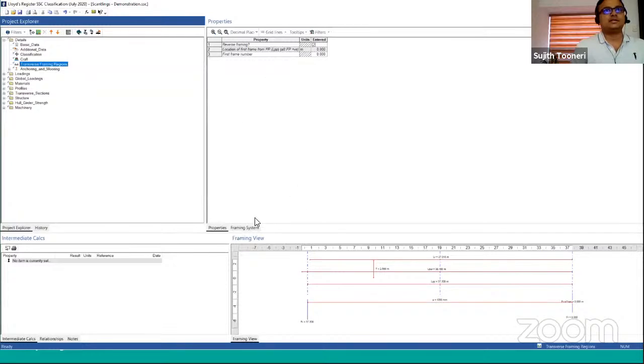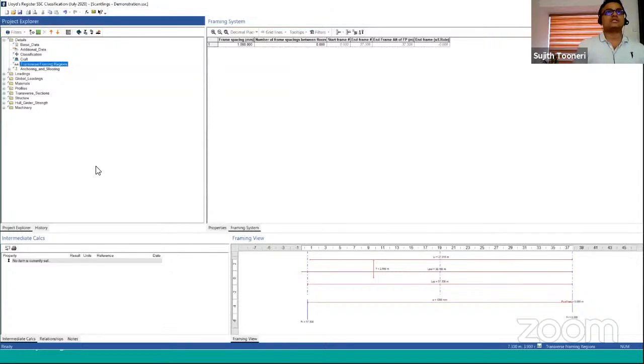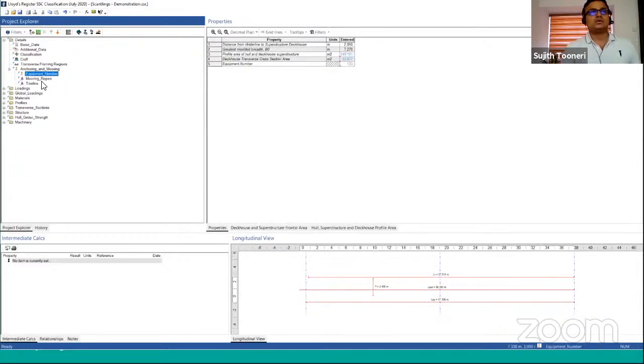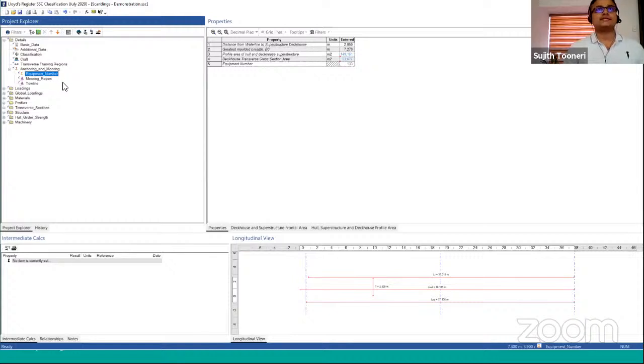Then we will define the framing systems. What are the frames involved? This is quite crucial because any mistake in this area will give you a wrong pressure in a wrong location. So I have to be very cautious here. And this particular section will advise what equipment is required for that particular design, including the minimum mooring line length, breaking strength of the mooring, then selection of the anchors.